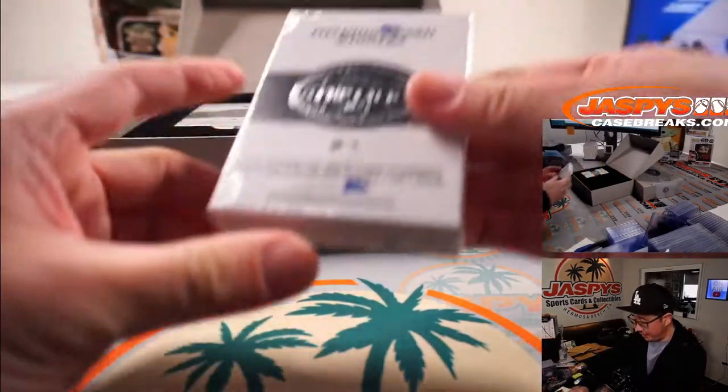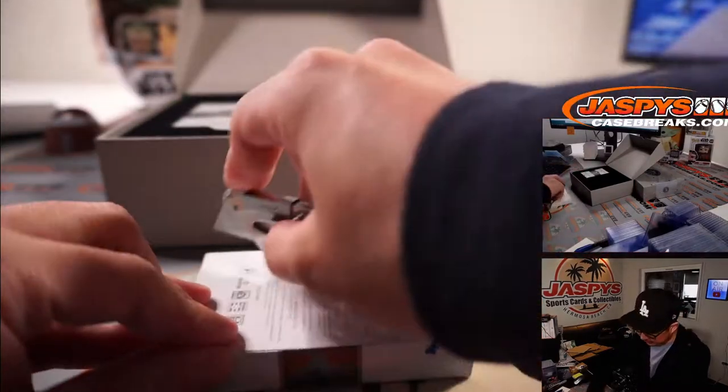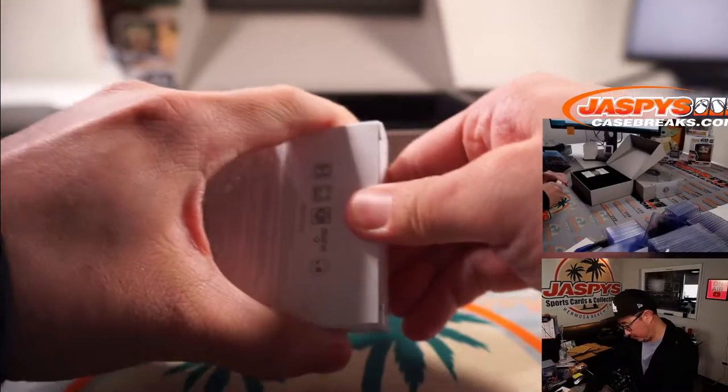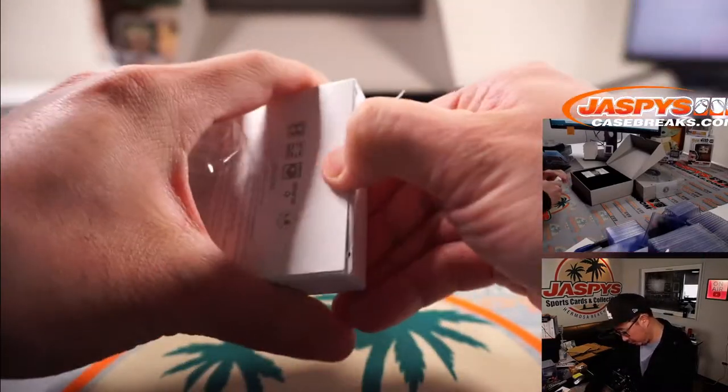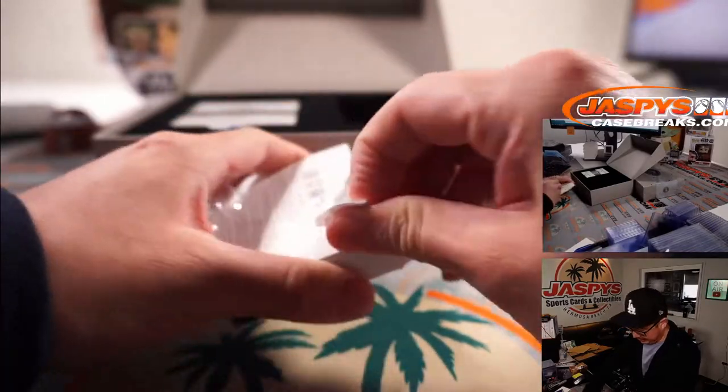All right, let's go with Fielding Award winners first, then 1960s MLB All-Stars. We got the Hawks and Knicks tied at 91.